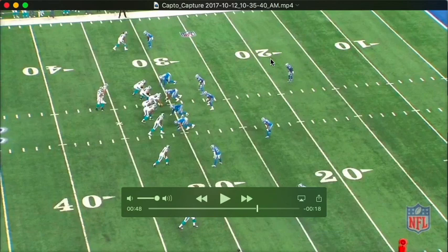Anytime the safety is cheating so far over this way, what happens here really is that Cam likes this matchup with Kelvin Benjamin. He knows he can get him in a one-on-one situation, and he can take a deep shot. Now, Kelvin doesn't really win this route. He makes a nice play on the ball at the end, but Cam really does a great job of throwing him open. And it's nice that Kelvin has the size to win that throw regardless of his positioning, and he does a nice job of that.